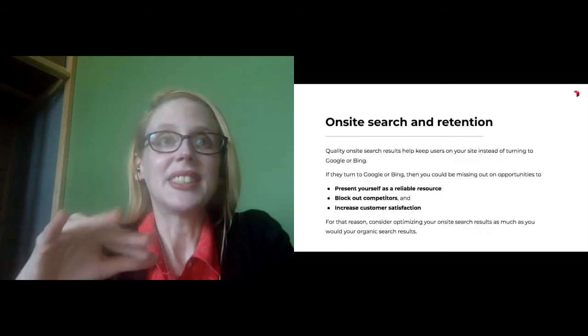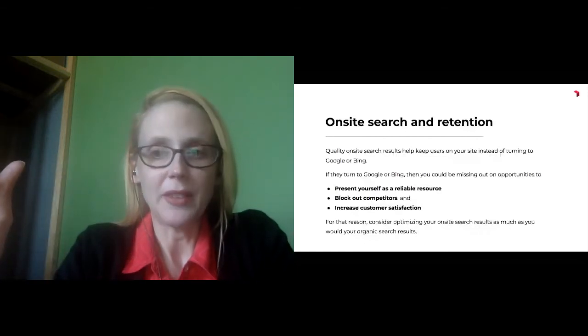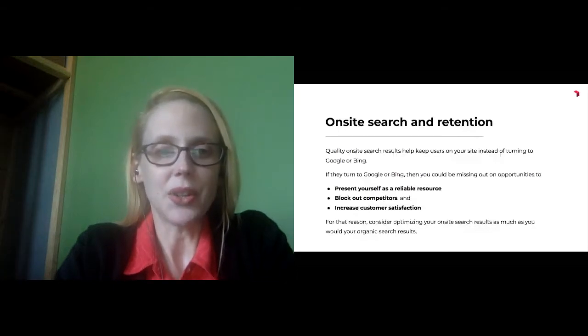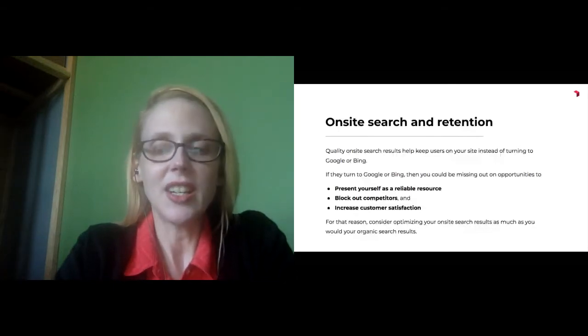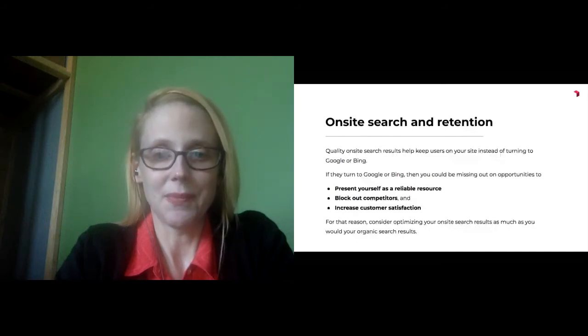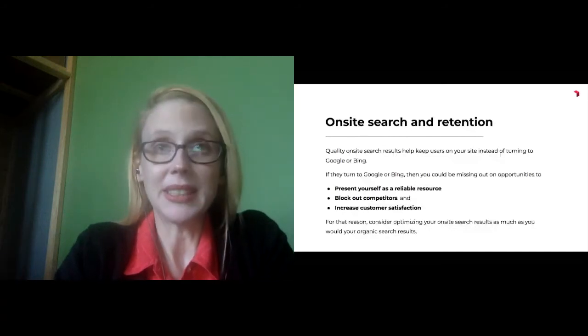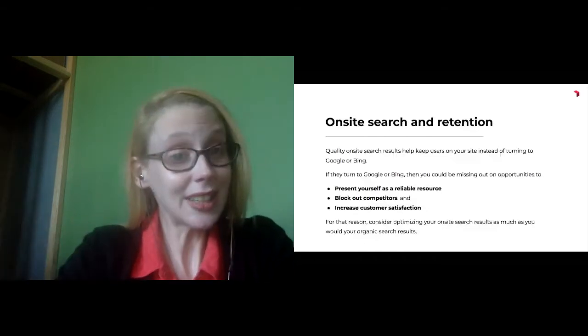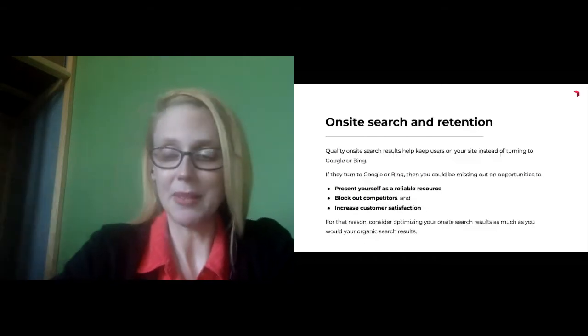And if there's anything that you want to take away from this presentation, it is that you want to optimize your on-site search results and give them as much attention and love as your organic search results. So the next part of the presentation are ways that you can do that that are not necessarily Drupal oriented, but some of them are.